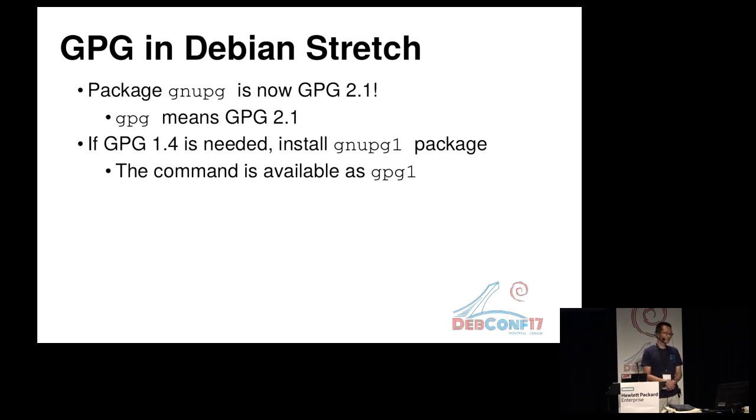So now, package GnuPG is GPG 2.1, and when you type gpg, it means GPG 2.1. And GPG 1.4 is gone, but still it is available as the GnuPG1 package. The command is available as gpg1. So one character, the digit one, is needed. Yes. So you can install both packages, GnuPG and GnuPG1, in Stretch.